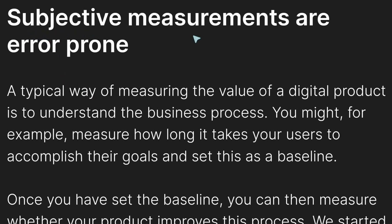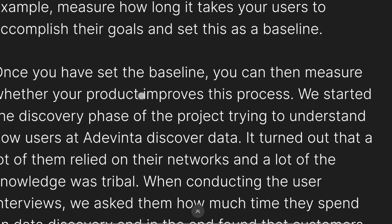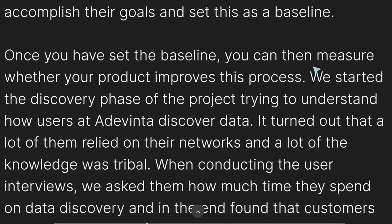Okay, so subjective measurements are error-prone. A typical way of measuring the value of a digital product is to understand the business process. You might, for example, measure how long it takes your users to accomplish their goals and set this as a baseline. Once you have set the baseline, you can then measure whether your product improved this process.